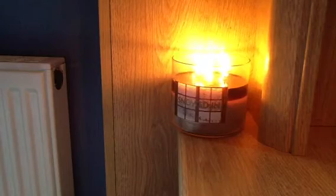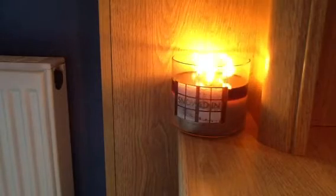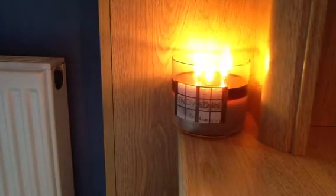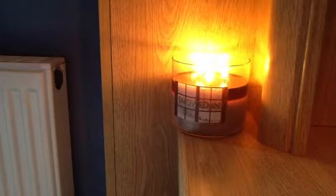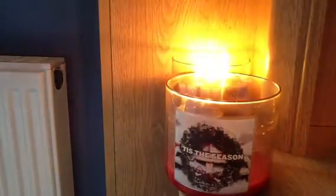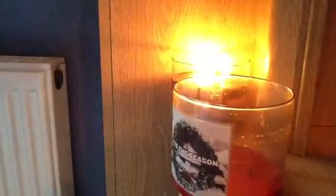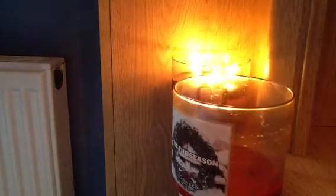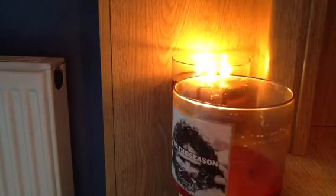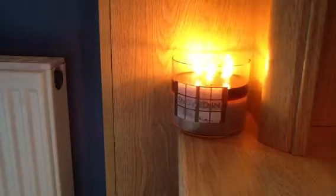Now, I finished a lot of candles this week, all Bath and Body Works Slatkin. First of all, I finished off my least favourite of the holiday fragrances, which was a pine and apple one called "'Tis the Season," jolly kind of red. It wasn't a brilliant burn from about a third of the way through. I actually had to heat it up and pour off some of the wax a couple of times to stop the wicks drowning. So although it started off with fairly vicious flames, it didn't burn brilliantly all the way through.